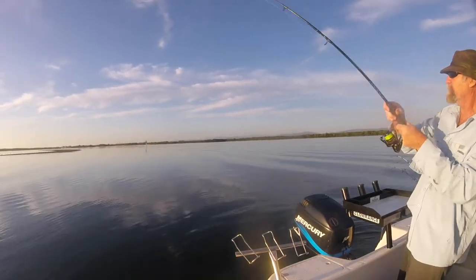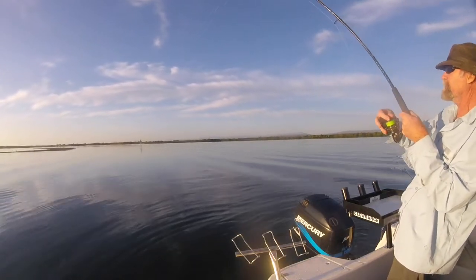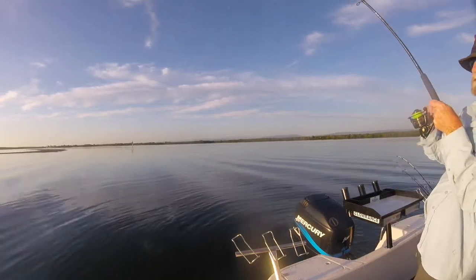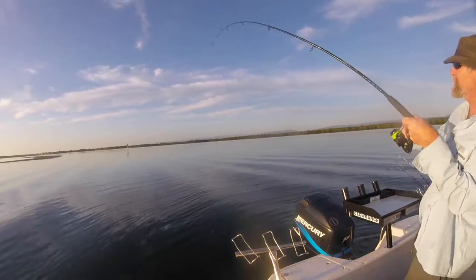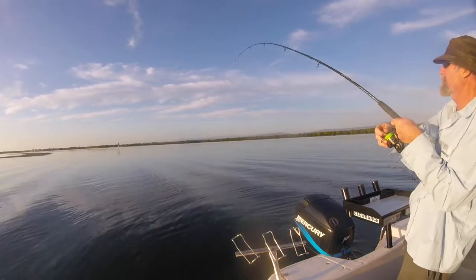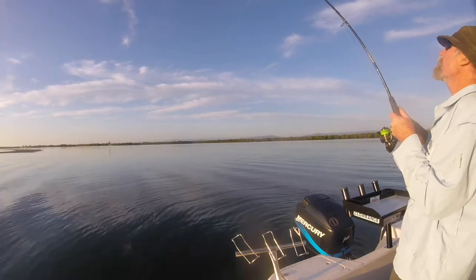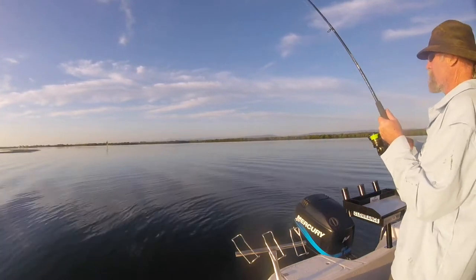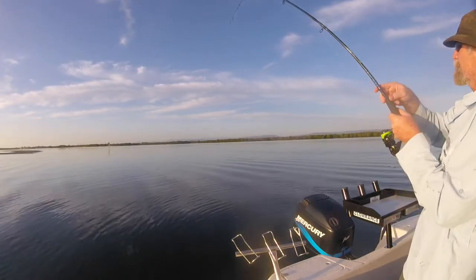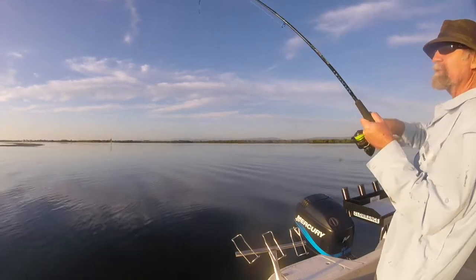This popper seems to be working a lot better when we really don't move it, it's just floating on the surface. That's twice, both of these fish I've got once the popper's just landed and settling on the surface, it's sort of just being struck at, so gotta be very careful. A good start to the day.